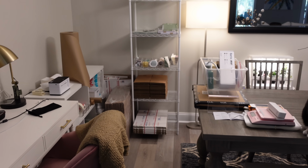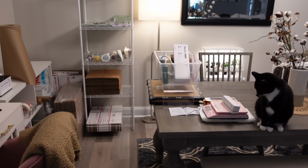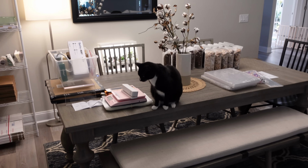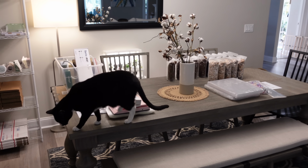On days that I'm actually filming and setting up and packaging orders, I'm going to be doing it on this table here. I'm going to get something to cover the table, and then yeah, this will be my little shipping station.